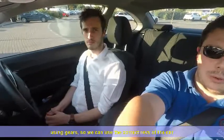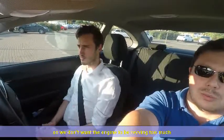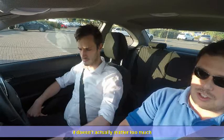The three main things to think about is using your gears correctly so we can use the correct revs of the car. We don't want the engine to be revving too much because there's just no need. So don't over rev, keep the revs nice and low, using the gears to be able to do that. It doesn't actually matter too much.